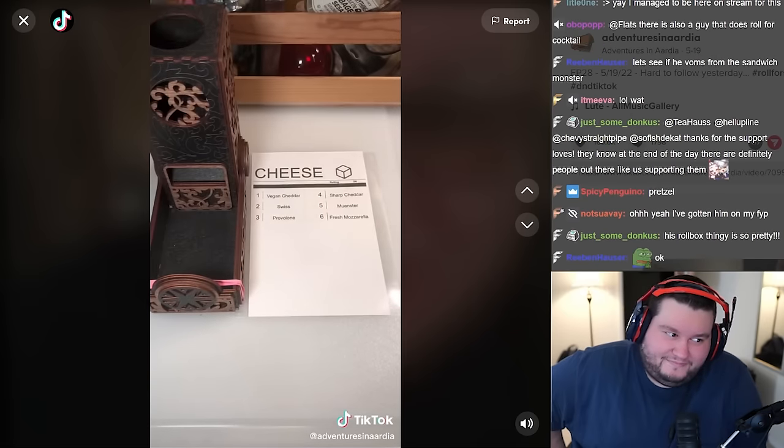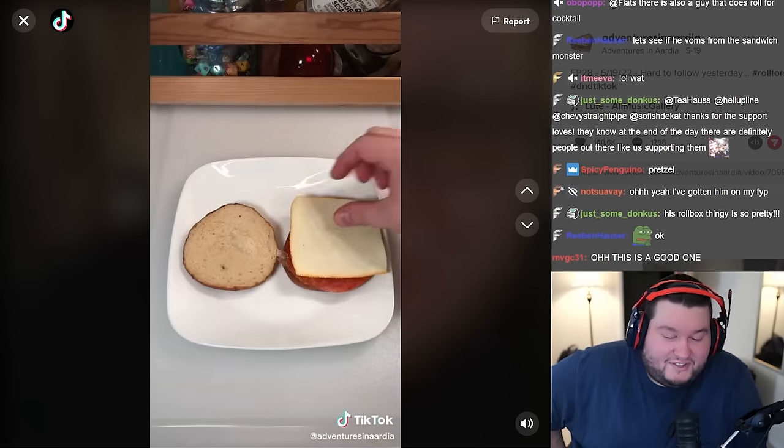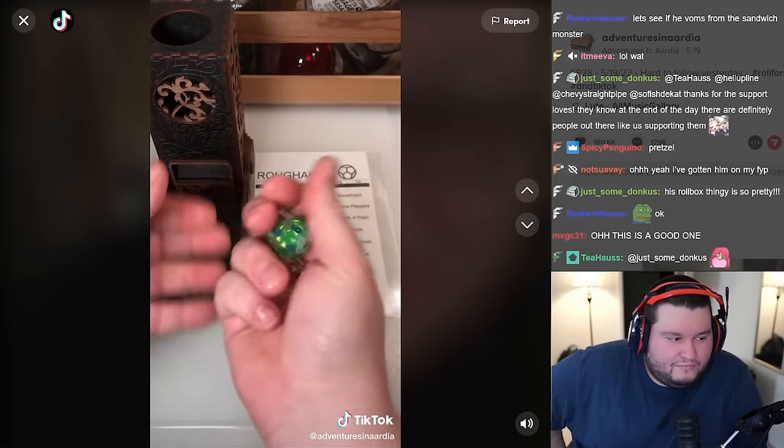5, Munster. Munster is a nice creamy offset to the pepperoni. The only better choice maybe would have been fresh mozzarella. On to the double roughage roll.